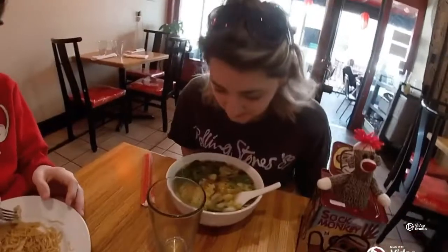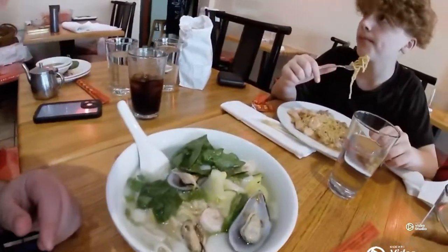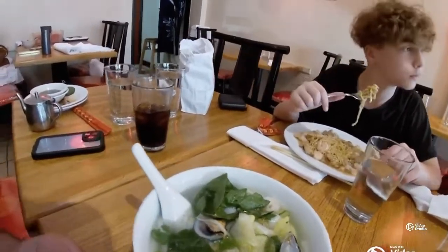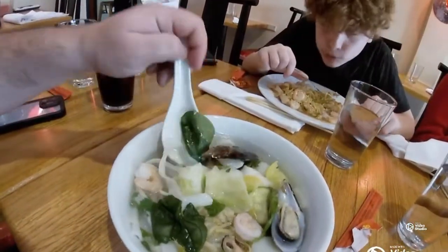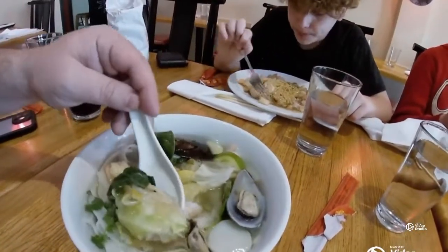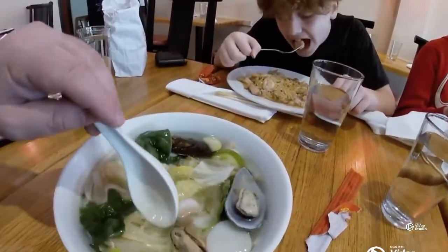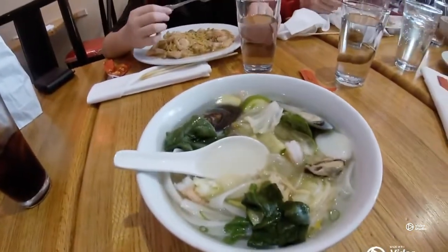Ooh, it smells so good. It looks amazing, sir. We have the seafood noodle. Oh, that's gotta be the best. Does anybody need any hot chili oil or soy sauce? Yes, to both. And may I have more water too, please? Oh, absolutely. Wow, look at this bowl of goodness, guys. Seafood noodle bowl. Why don't you dig in?